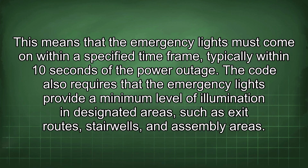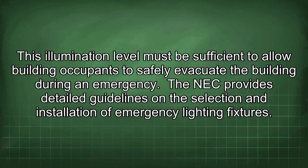The code also requires that the emergency lights provide a minimum level of illumination in designated areas such as exit routes, stairwells, and assembly areas. This illumination level must be sufficient to allow building occupants to safely evacuate the building during an emergency.